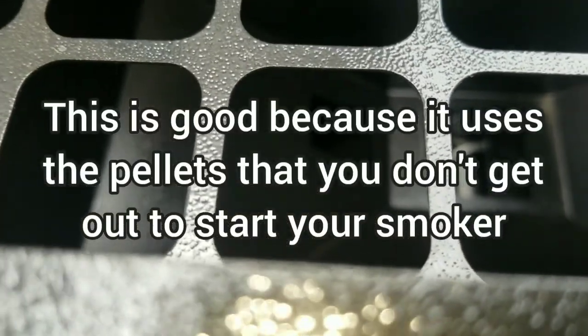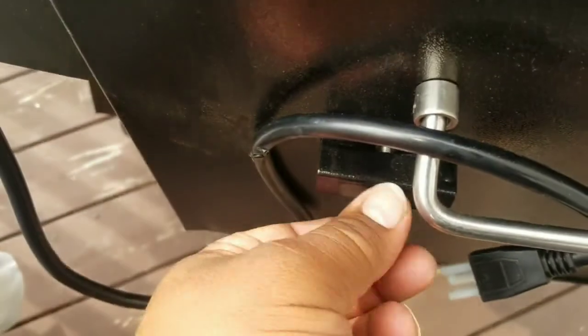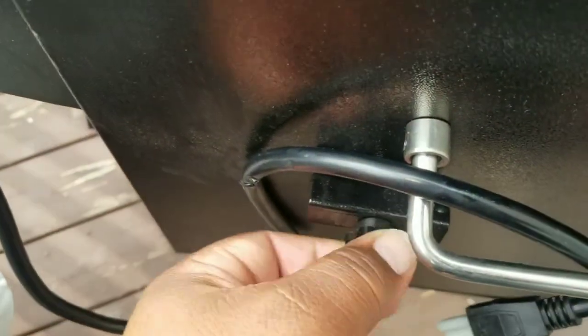So it makes a big hole right back down there near the auger. So you don't lose all your pellets, but you lose enough to actually refill. And the pellets that you don't use can actually be used to burn to get your grill started. So that's actually pretty nice. But this actually screws back in once you change them.